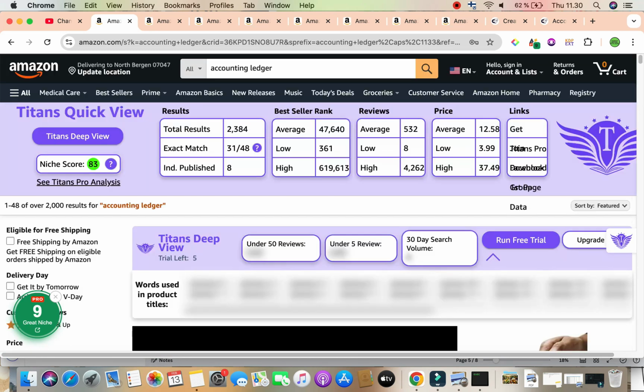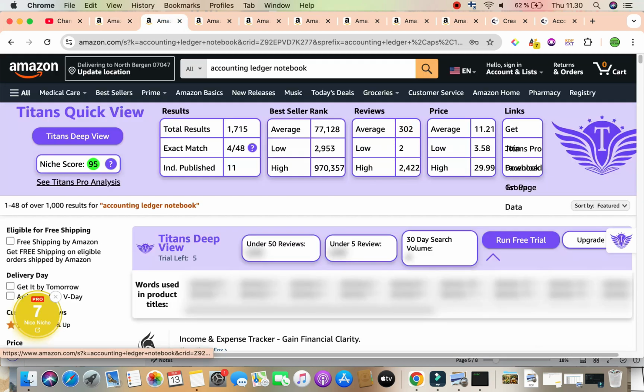Now with that being said, let's head over to our second keyword for the day, which is linked to the same niche, and our second keyword is accounting ledger notebook. And I love notebook related KDP keywords because they're absolutely amazing and so easy to create as well, and they're quite profitable. So this one's more related to accounting ledger notebook, and it has a great keyword niche score by Self-Publishing Titans of 95, and also Amazon's Cat Pro has given us a keyword niche score of number 7, categorizing this as a nice niche.